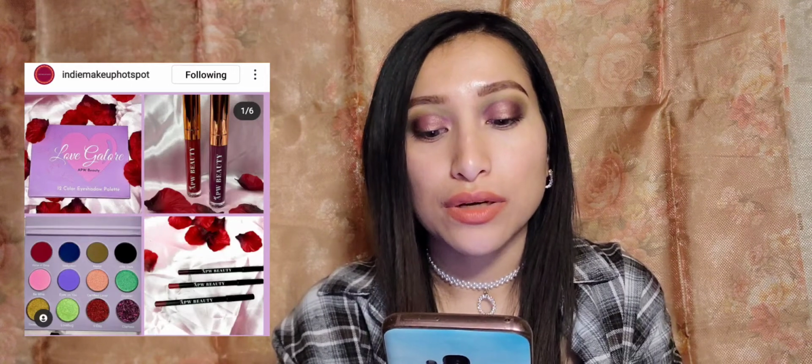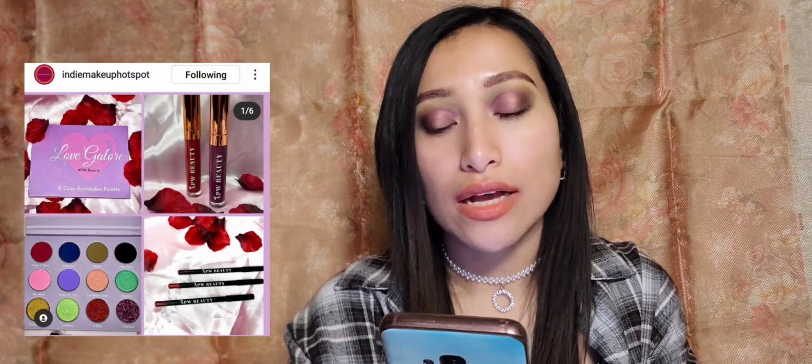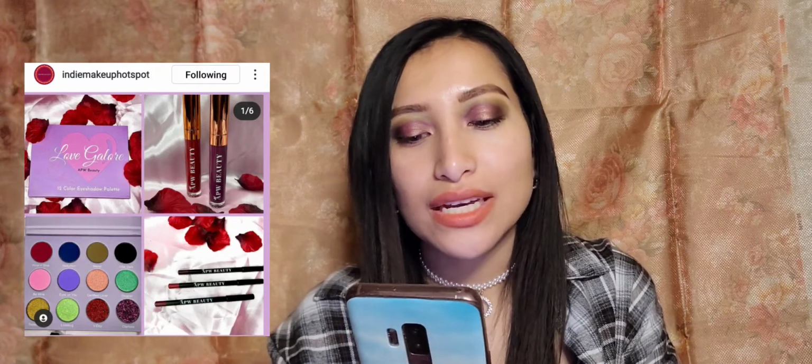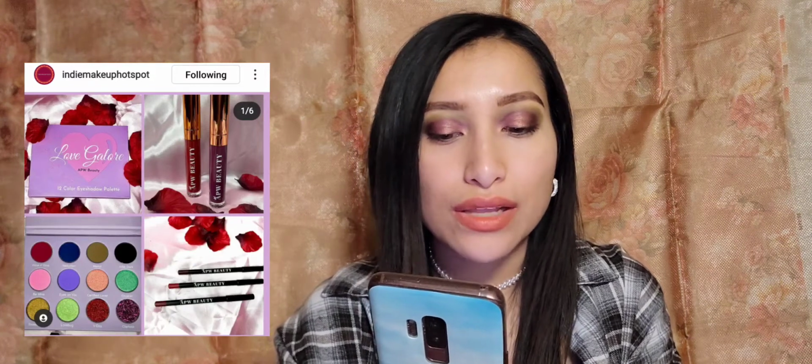So it'll be from APW Beauty. Their eyeshadow palette has 12 eyeshadows, and they're mattes, shimmers, and glitters. It'll be $18 US. This color story, I'm not gonna lie, it looks gorgeous. It comes with 3 lip liners, which are $4 each US, and 2 new matte liquid lipsticks, which are $12 US each. The whole collection I don't really care for.